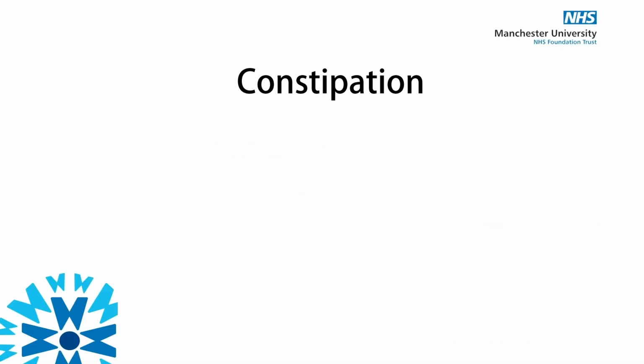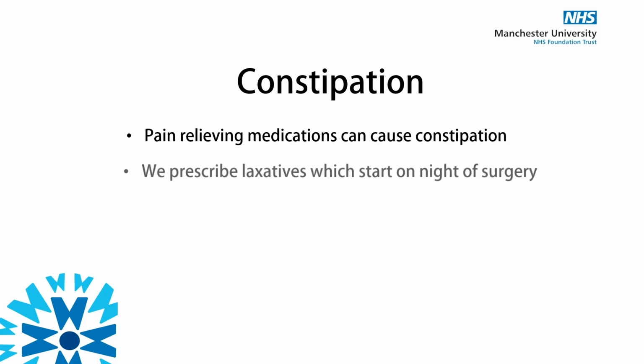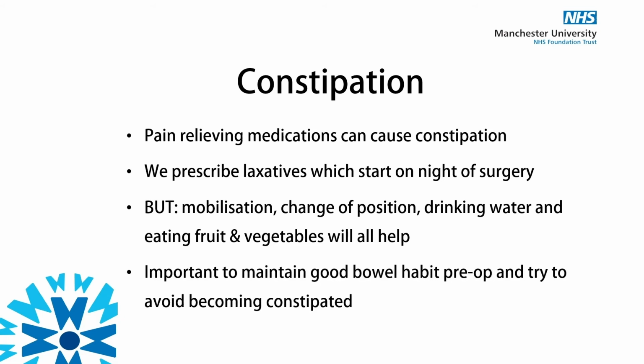Constipation can be a problem after surgery, so we start you on laxatives on the night of your operation, and we also send you home with laxatives as well. We encourage you to drink plenty of fluid, and we also want you to mobilise. We will check every day while you're on the ward to make sure that your bowels are functioning okay. If you're struggling, if you're feeling uncomfortable, you've not been to the toilet, then we can intervene with further medication.